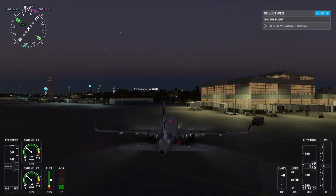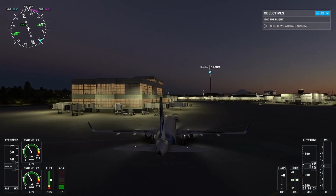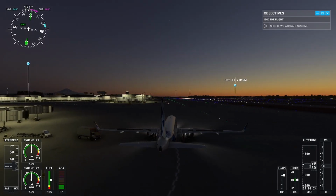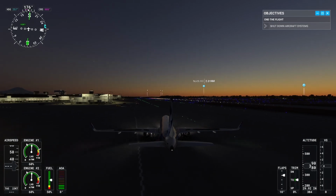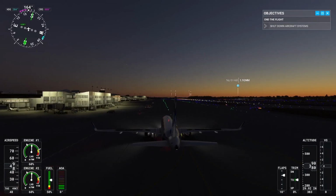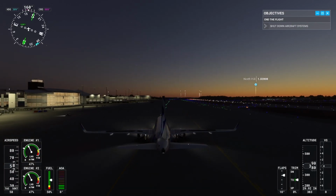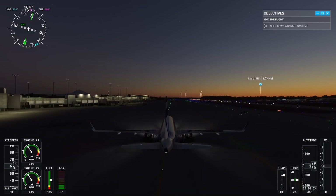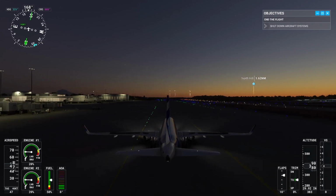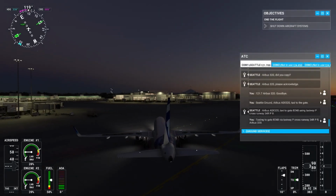Oh wait, was I supposed to go to B? B, oh come on. This is probably way over here, wasn't it? We're not gonna do a runaway plane here. I think I saw it. What was it? B-248.